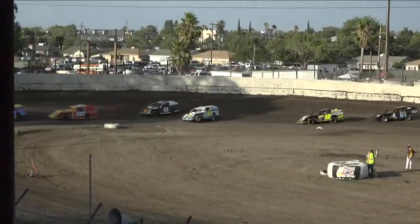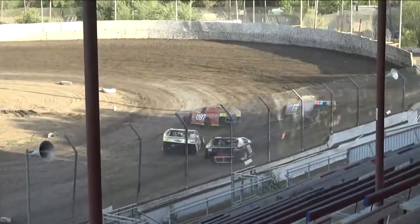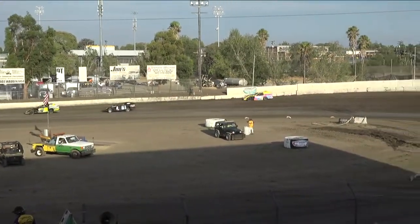DeForest gets loose going to three. They get collected. Jim Pettit collects him. Looks like Pettit might end up with a flat right rear tire, but right now he's still going strong, pushing up the racetrack. Yep, there it goes. He does have a flat right rear, so the sixth car will be done.